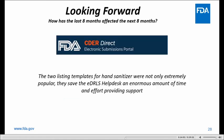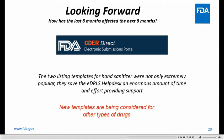Our two listing templates for hand sanitizer were not only popular, they saved us an enormous amount of time and effort providing support and getting the data we needed. So, with that success, new templates are being considered for other types of drugs that are commonly listed.